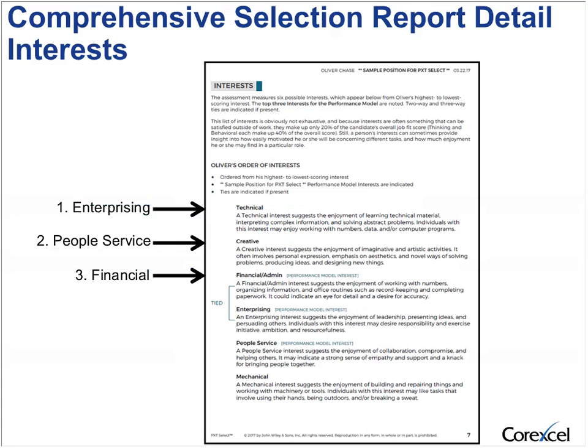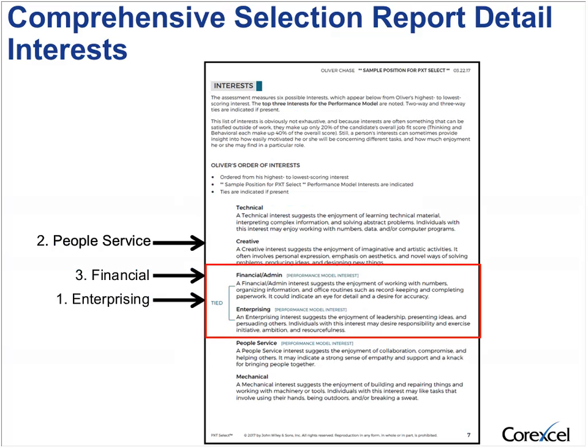And then again, you can see Oliver Chase's scores here. He's got technical, creative, and then financial and enterprising are where he is tied. So he's got the enterprising piece and the financial piece, just in different orders. You can see his enterprising piece is tied for third down there.